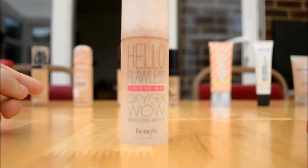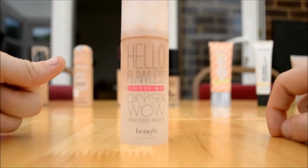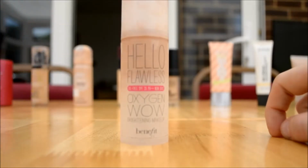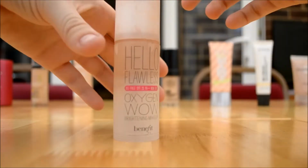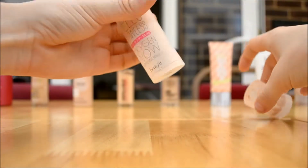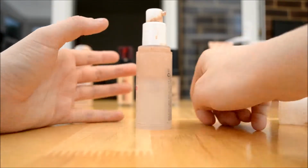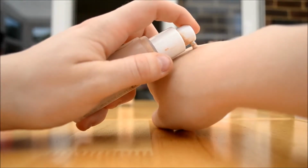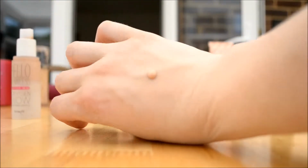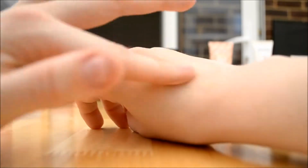Next is Hello Flawless by Benefit. This is the first ever high-end foundation that I bought. It's oil-free, it's got SPF 25 in it, and it's also non-greasy. I absolutely love this foundation. As you can see, I'm over the halfway mark. Once I run out, I'm going to go and buy myself a new one. It does look a tad dark for ivory, you can see that. But this is one of those foundations where less is more.